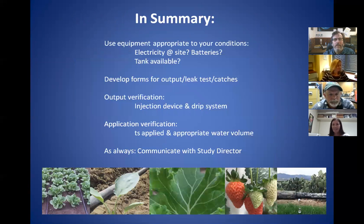Here we go. Okay, so these are just some summary points. Equipment that's appropriate to the conditions, whether or not you need to carry batteries or you have electricity, or if you want to just use the pressure of the system. You may or may not have a poly tank available. You need to think about the poly tank if it's had other materials in it and hasn't necessarily been cleaned. That's a risk for contamination. Developing your own forms, the output verification, there's both the device and the drip system, and then the application verification we just chatted about. Julie made some great points there about communication with the study director. These are studies that are just by their nature different, and because of that, if questions arise, it's always the study director we need to return to.